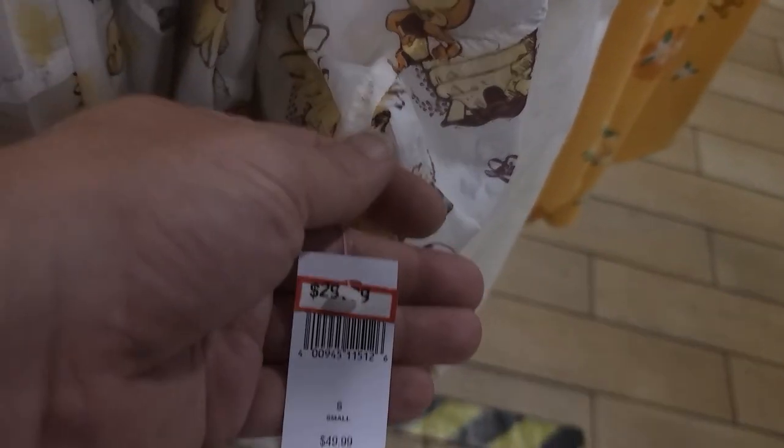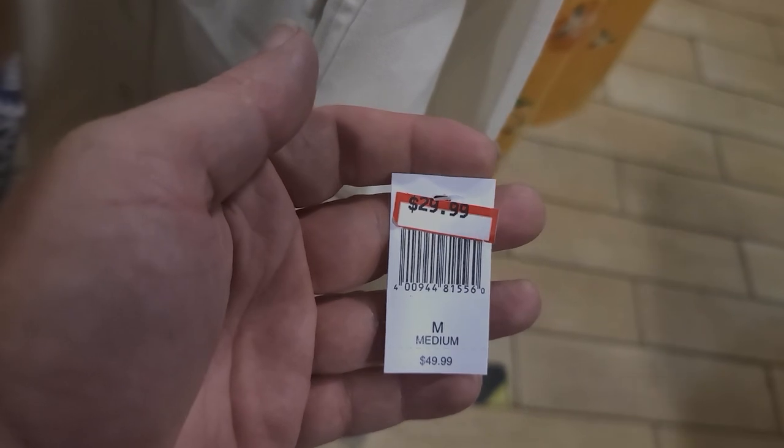And then they have the sheer one that almost feels like a rain jacket. That's a jacket of some sort. And that is $29.99, originally $49.99, available in smalls and mediums. And then they have a jean shirt, $29.99, originally $49.99, and they only have that in a medium.